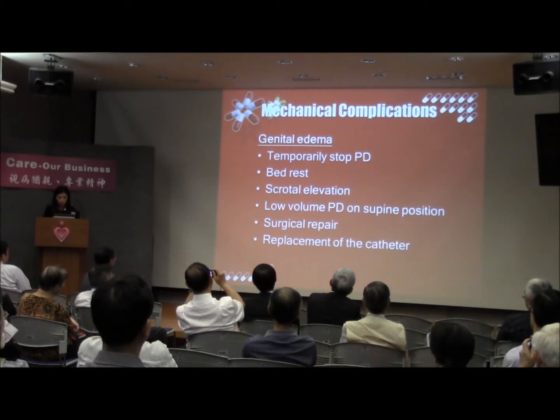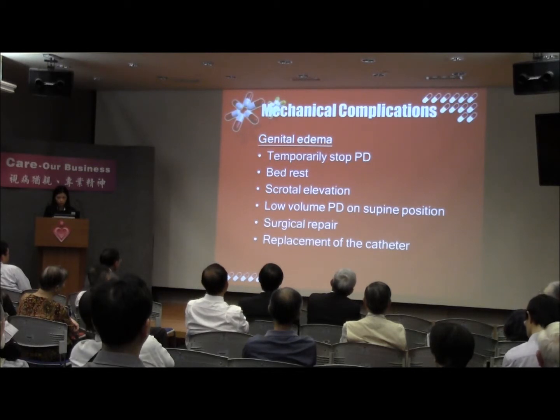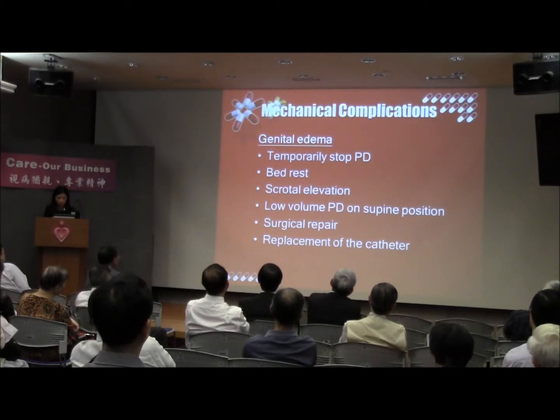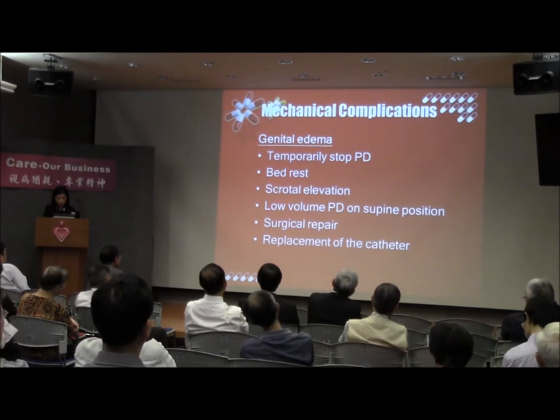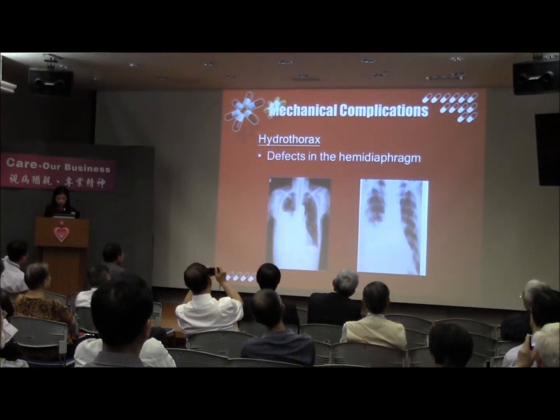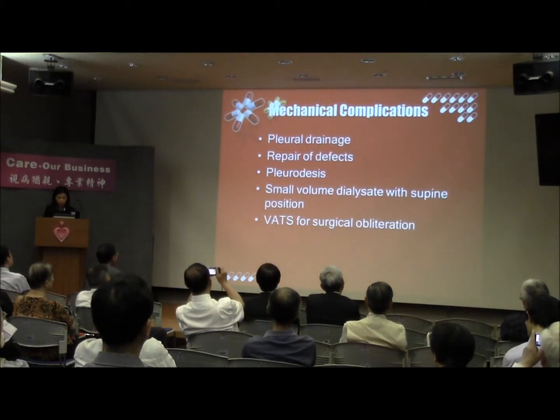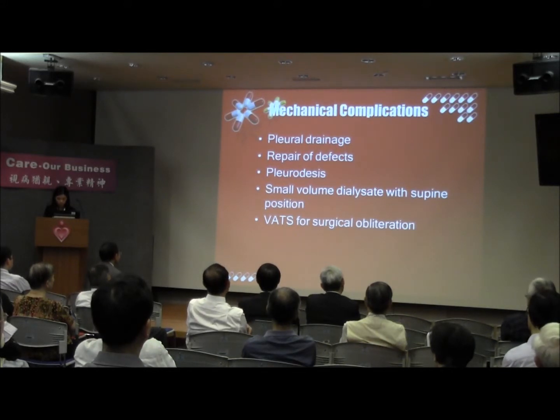Genital edema usually occurs after the start of peritoneal dialysis, so PD should be stopped if possible. Bed rest and scrotal elevation can reduce the edema, and PD can be restarted with low volume or in supine position. For severe cases, surgical repair or replacement of the catheter is needed. If the defect is in the diaphragm, the fluid will drain into the chest cavity and result in hydrothorax. Drainage, repair of the defect in the diaphragm, or use of surgical pleurodesis can reduce the chance of recurrence of hydrothorax.